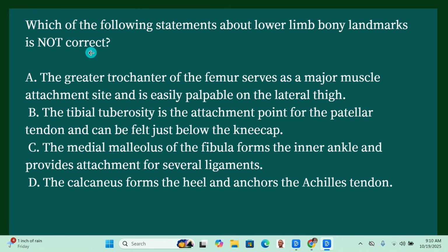So A, the greater trochanter of the femur. Greater trochanter of the femur serves as a major muscle attachment site and is easily palpable on the lateral thigh. That is a true statement. Okay. B, the tibial tuberosity is the attachment point for the patellar tendon and can be felt just below the kneecap. That is a true statement. C, the medial malleolus of the fibula forms the inner ankle and provides attachment for several ligaments.